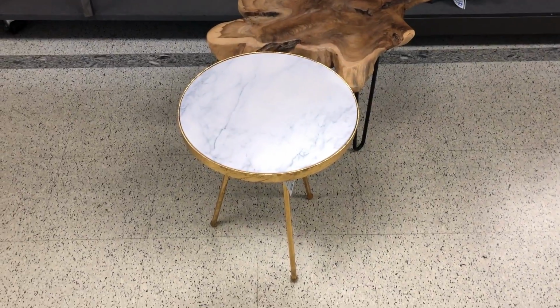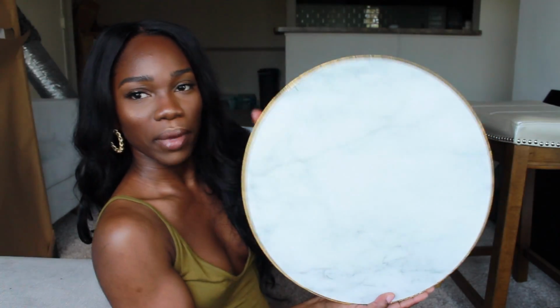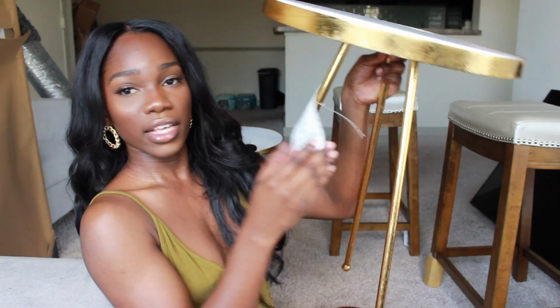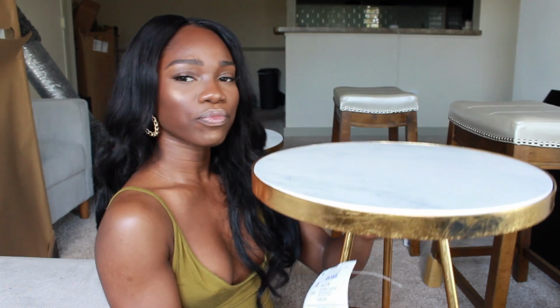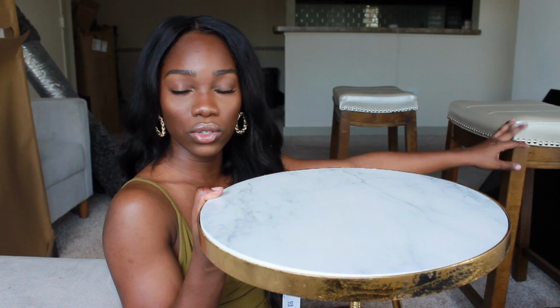Alright, then I see this one. It's cute. It has this marble printing. Oh, the lighting's a bit bad. You can't really tell. Can you tell? It's gold, obviously, with gold legs. This was $24.99. I picked this up at the Ross that I went to when I got these bar stools.